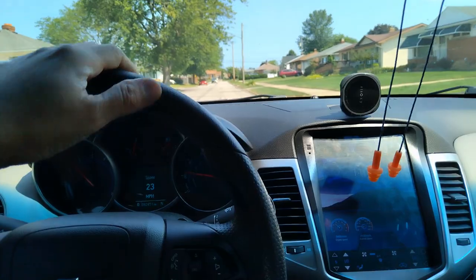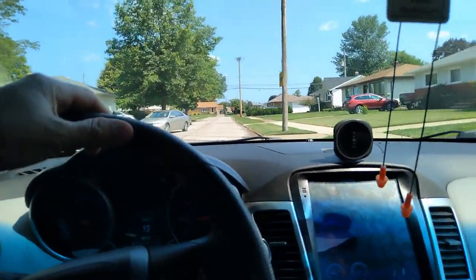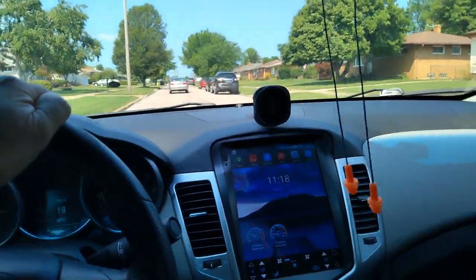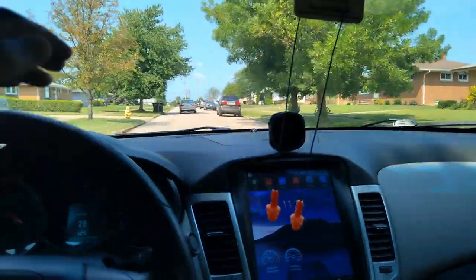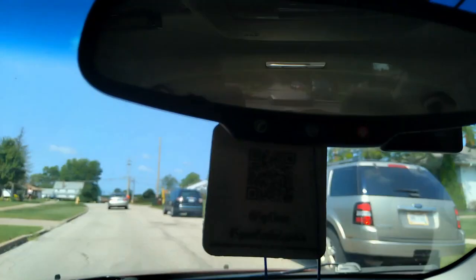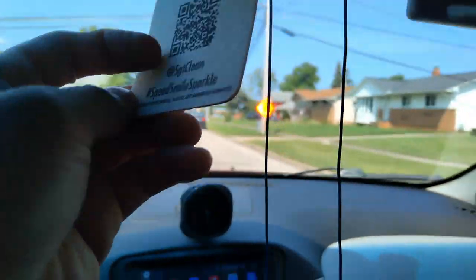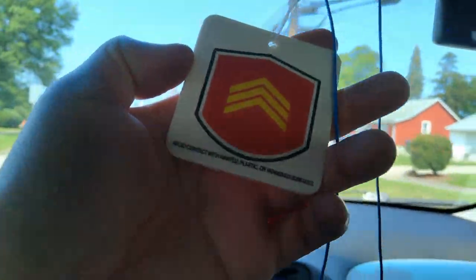I'm a member to, what is it called? Sergeant Car Wash or something like that. So I'm a member. I think I pay like $20, $25 a month. Wash it as many times as I want. So I can wash it every day if I want. So that's a good thing. So here it is right there, by the way. This is the Sergeant Car Wash. Sergeant Clean. My bad. Sergeant Clean.